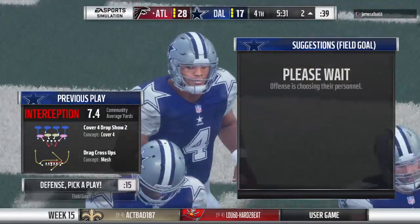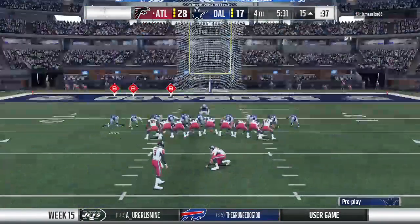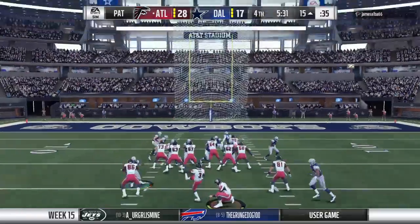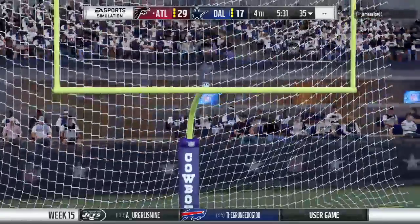Every now and then, those guys can get lost in coverage. The quarterback didn't see him, perhaps. But, boy, what a pick. And how about the run back? And this one gives his guys a 12-point lead.